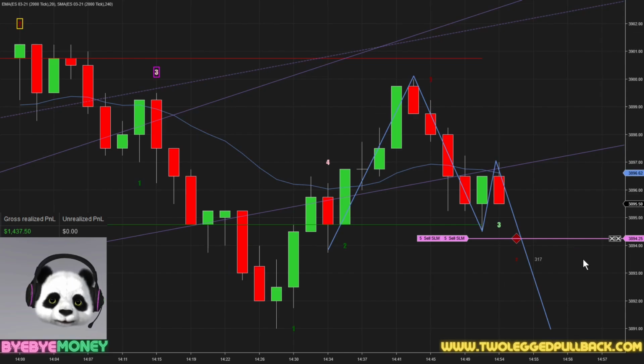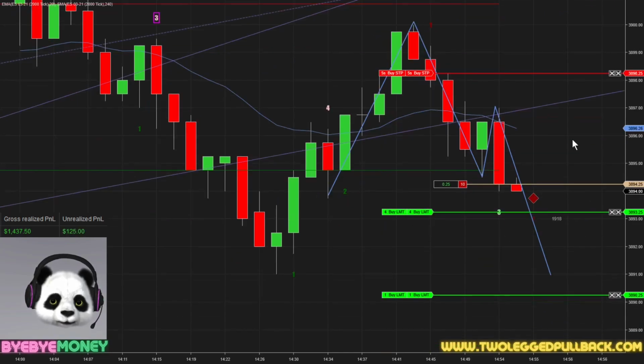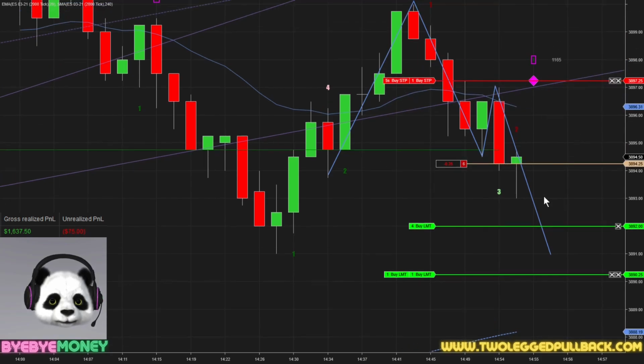Oh, I'm so pumped by the setup. I'm so pumped by the setup. Lower high, second entry. Okay, we're already in. Made an outside bar. The swing part of this. Oh, it's reversing. Let's keep this swing actually. I'm going to keep this swing.